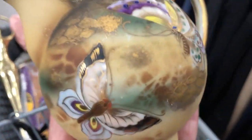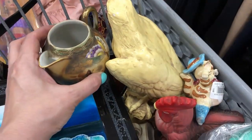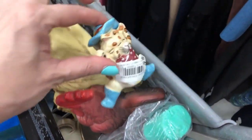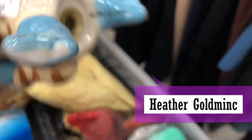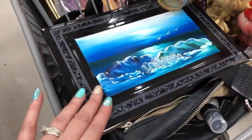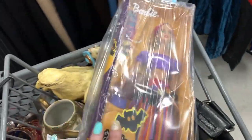Look at that. Isn't that adorable? This little Japanese thing. Vintage chalkware eagle. I can't remember what this is, but I know this salt shaker is something. So I can't read that name right now without my readers. Beautiful painted tile from Cancun. This is only $5.99, but she's only worth about $20 right now. I might put her back.